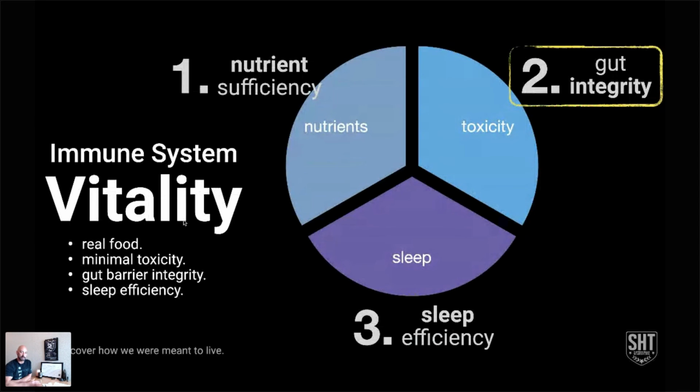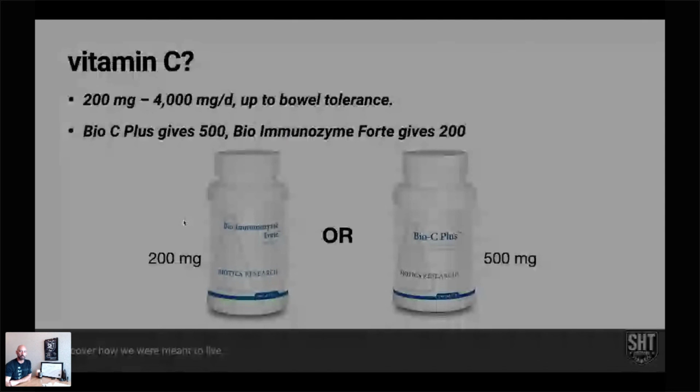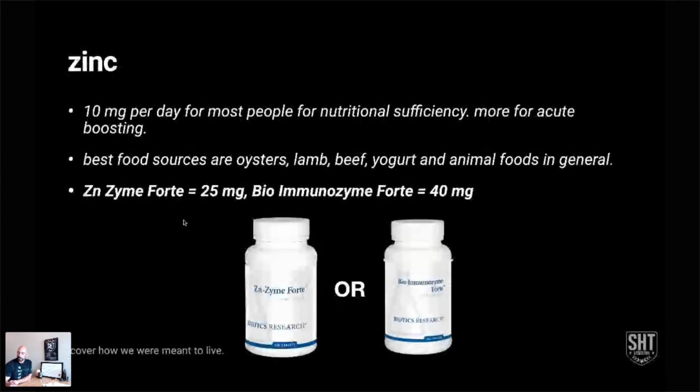And then especially during this cold and flu season, we may want to consider just upping some of those nutrients. We just talked about vitamin C, vitamin A and D, and zinc. Those would be the main ones. Now, you'll read a lot of blog posts out there that talk about a bunch of other nutrients. I don't think it's very practical or very useful. Okay. Cool.